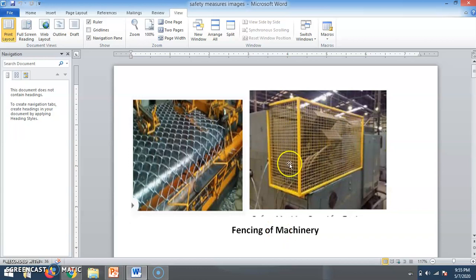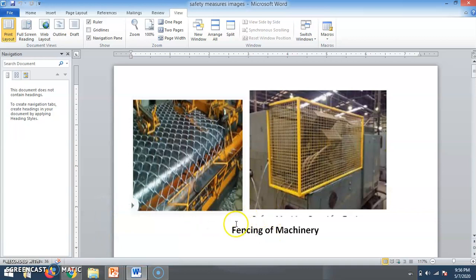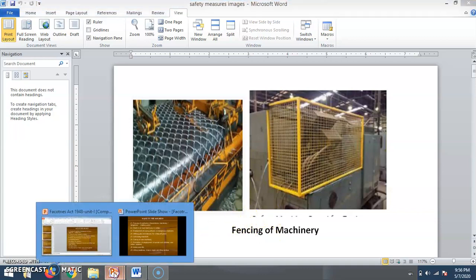If you come across this picture, a machine is being fenced properly with an iron shield where the prime mover is rotating, so that it does not affect safety. The shield will protect the worker while the machine is in working condition. That is what the section talks about, fencing of machinery.